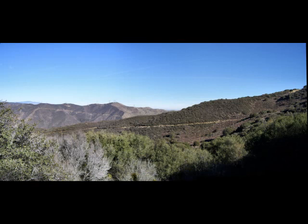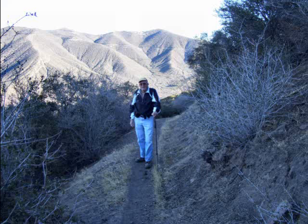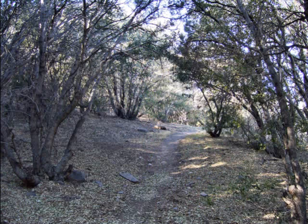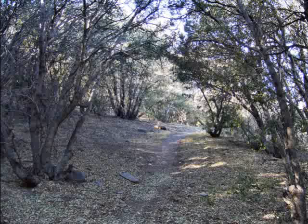And across the way, on the other side of the canyon, we can see another road traversing the side hill. And on our side, the trail also hangs on to the side of the hill. Most of the way, it's pretty open country, but in a few spots we get into some brushy areas and some fire-scarred oaks here and there.